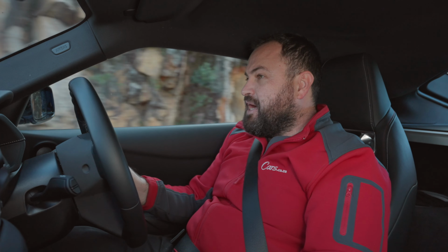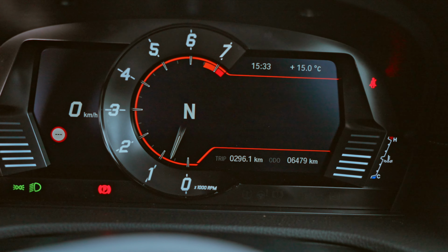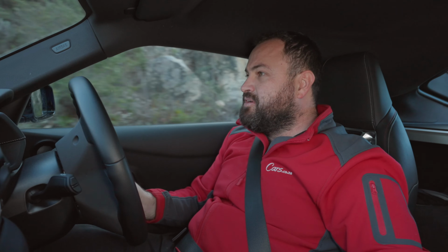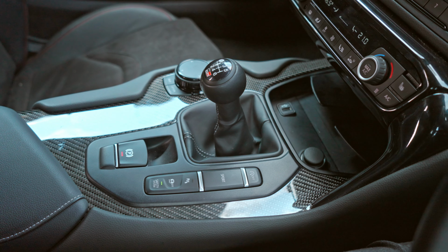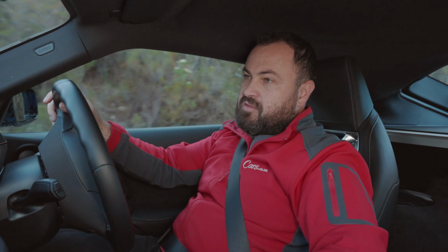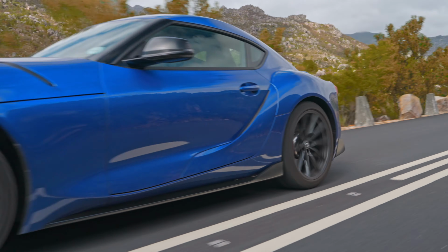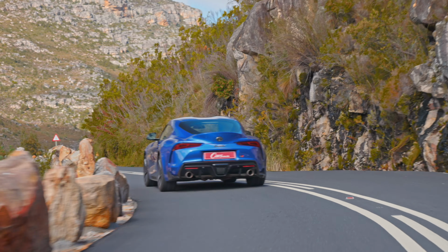But I do have this whole road to myself. So let's see if my initial judgment of this car is correct. You've got two modes in here, not sport and sport. Let's engage sport and see what this thing's like. Wow, all right. It does leap.